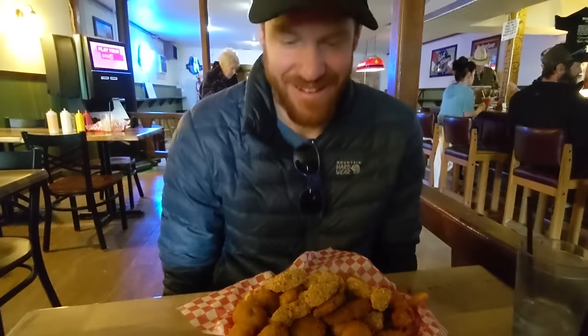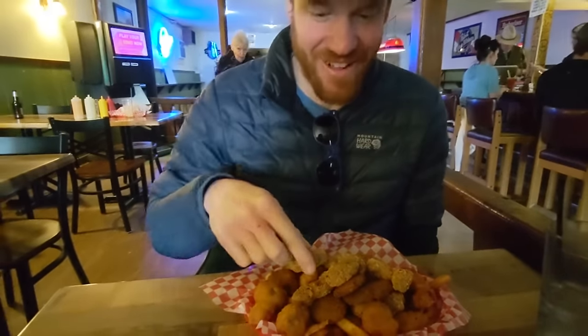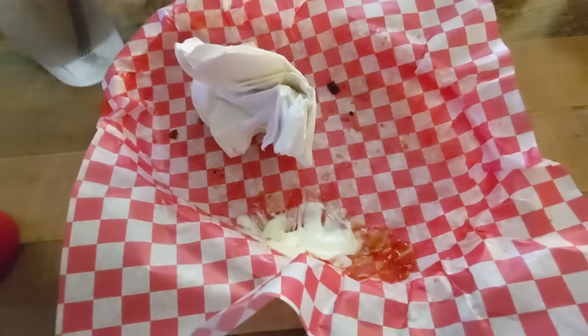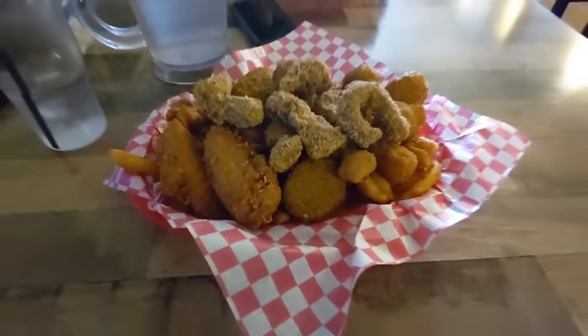What are you gonna eat first? I don't know. I got a little bit of everything. That was about the dirtiest meal I've eaten in a long time. That was so good. I had fries, curly fries, chicken tenders, steak tenders, fried zucchini, fried mushrooms, cheese curds, some kind of jalapeno popper thing.